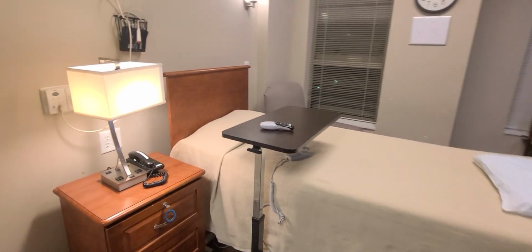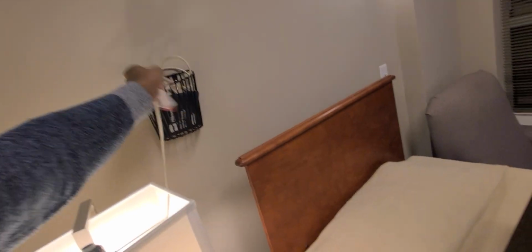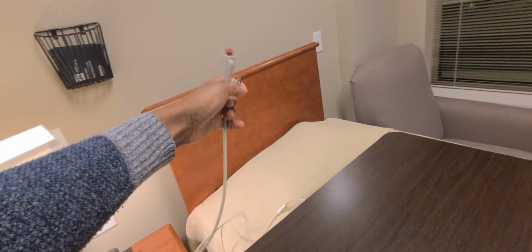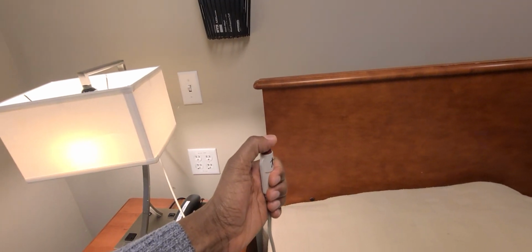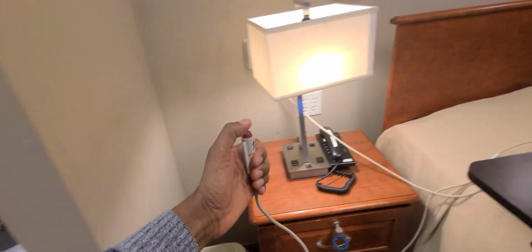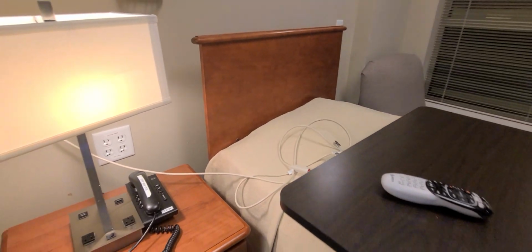So at this bed, if you see, next to it we have a call light. This cord here is called a call light. So if you need help, if you press this button, okay, I want to show you good. If you press this button, you will see a red light right here. This will alert somebody who is outside that you need help. It's always kept close to the patient.